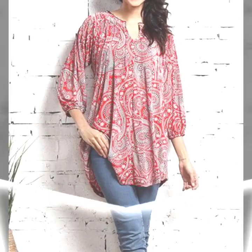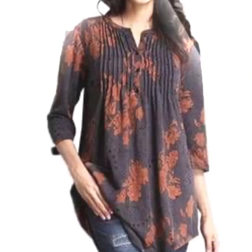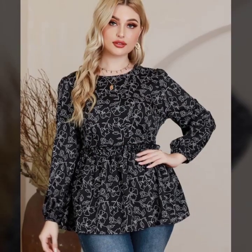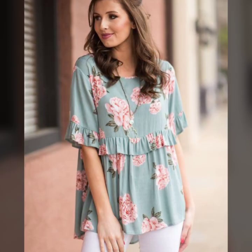There you have it, our Boho Bliss Printed Tunic Tops Lookbook. Whether you're rocking vibrant patterns, mastering effortless layering, or embracing playful Boho essence, the key is to let your free spirit shine through.